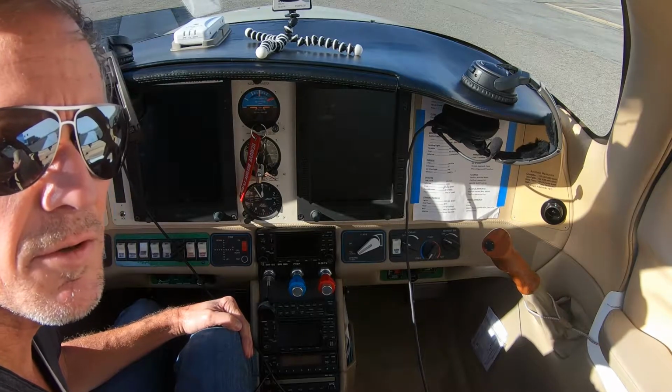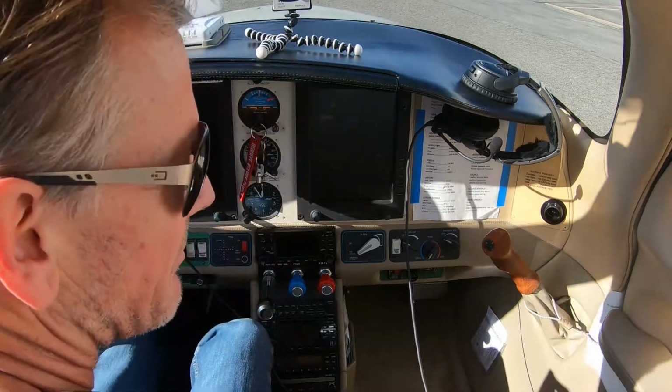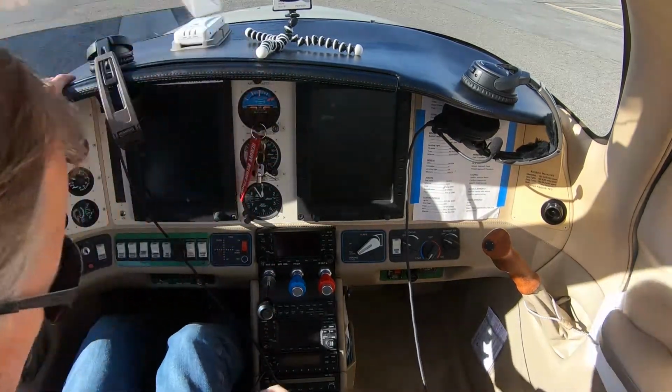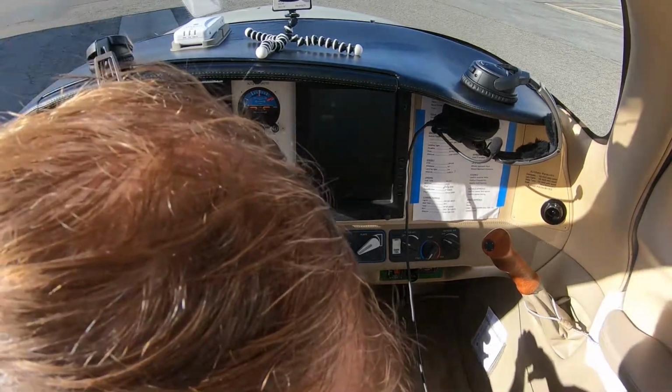Over Santa Cruz and then up the coastal line a little bit and then come back to Watsonville. Just have an hour. My phone's blowing up today, so I just wanted to squeeze in a quick flight before the rain starts tomorrow. So here we go.